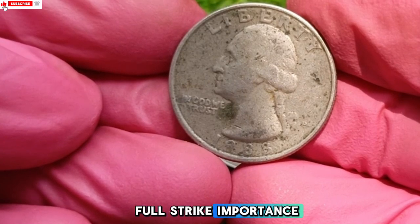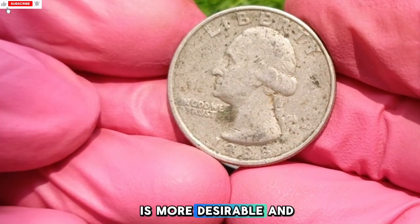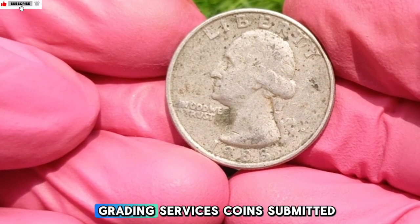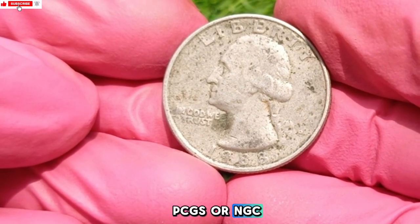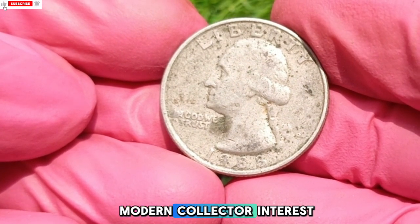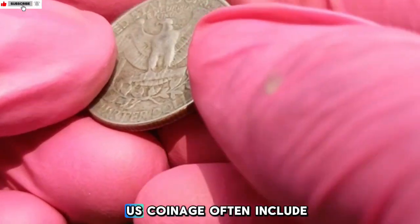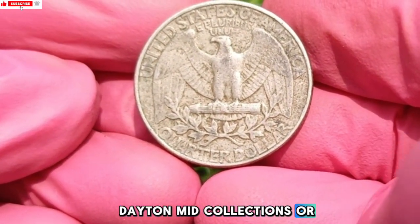Full strike importance: a well-struck example, where all design elements are sharply defined, is more desirable and valued among collectors. Grading services: coins submitted to grading services like PCGS or NGC can fetch more on the market if they receive high mint state grades. Modern collector interest: collectors interested in modern U.S. coinage often include 1988D quarters in date and mint mark collections or type sets.